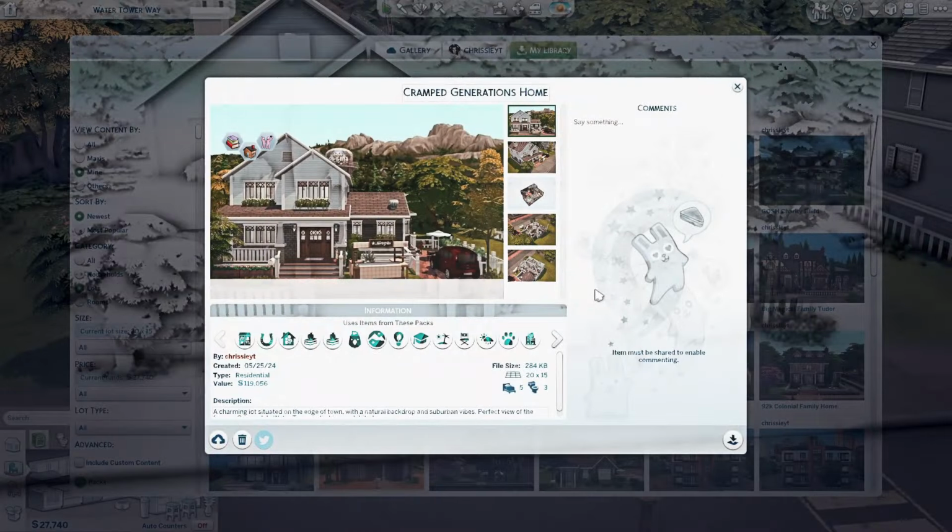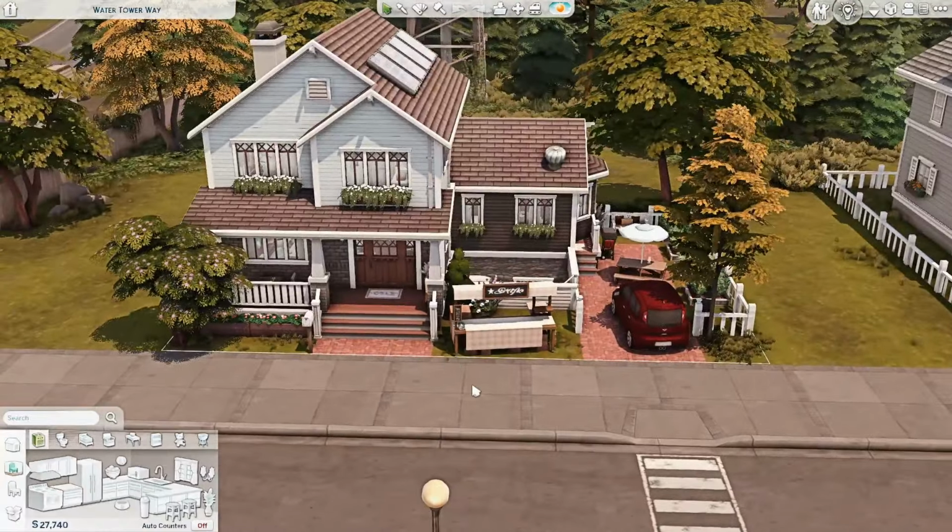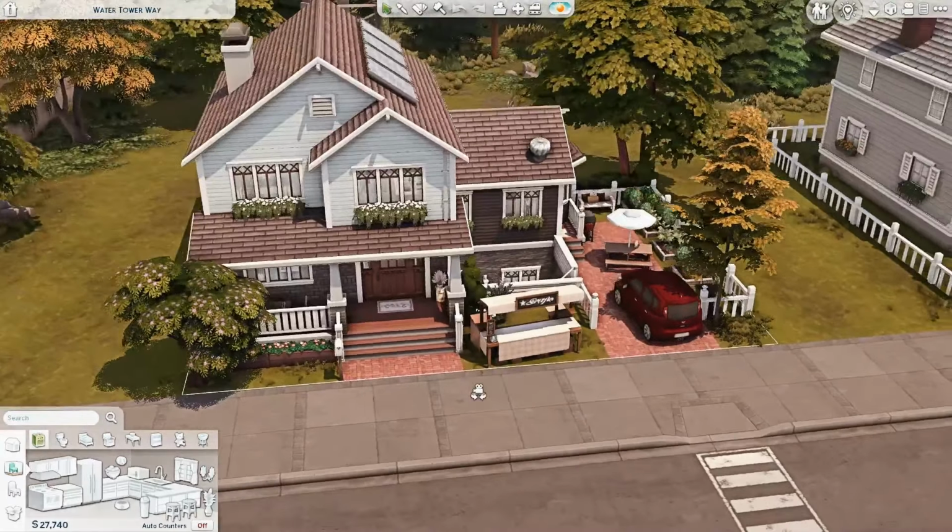Okay, so here we are in the game. I just wanted to show you guys what it looks like on the gallery. It's called Cramped Generations Home. It's 5 bedrooms, 3 bathrooms. Is it 5 bedrooms? Yeah, it's technically 5 bedrooms because there's the open bedroom for the young adult son. So I think that's why I called it 5 bedrooms. It ended up being just under 120,000 simoleons, 20 by 15 lot. It has a couple of lot traits as well. This is what it looks like on the gallery, and it will be up on the gallery by the time this video goes out if you guys want to download it.